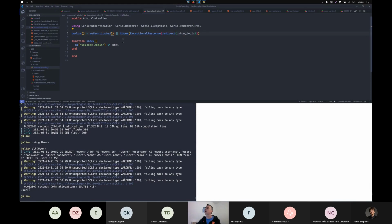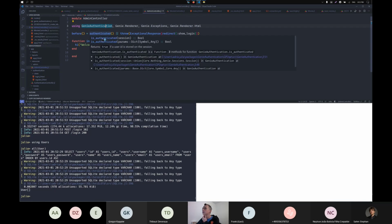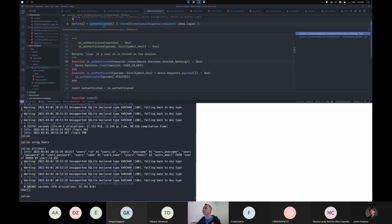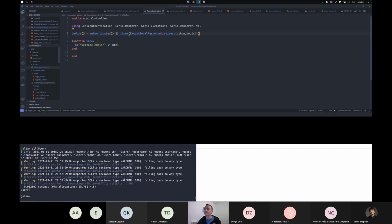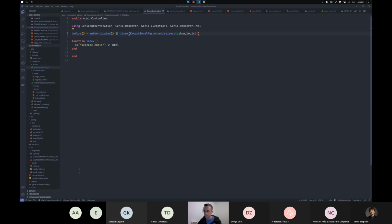The authenticated method is being exposed by the Genie authentication module, if I remember correctly, but I'm not entirely sure. Is authenticated session? Let's see where it goes. Yeah, so it's part of the Genie authentication package, and it automatically uses the session system made available by Genie. As I was saying, this is the good part about convention over configuration. We know that there's a sessions and the cookie module, and that's available to all the packages that are using Genie as a dependency. When the session support is loaded, or when the module is loaded into the scope, the session headers are automatically appended to the requests, and that everything is done transparently by Genie in the background.